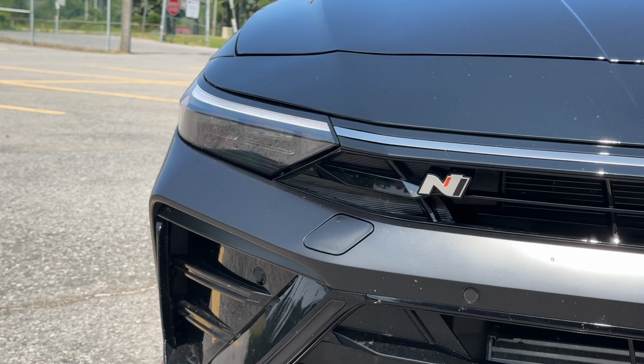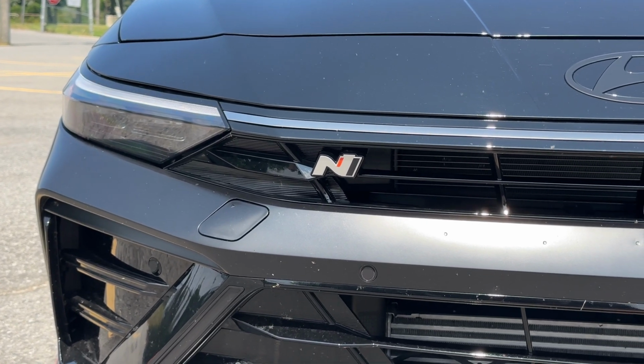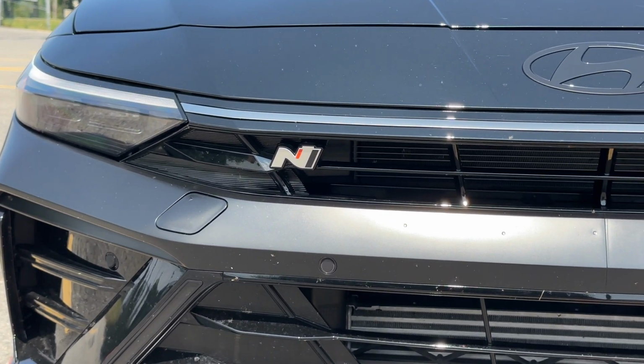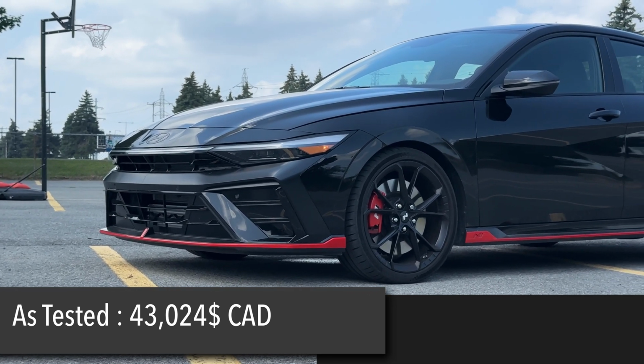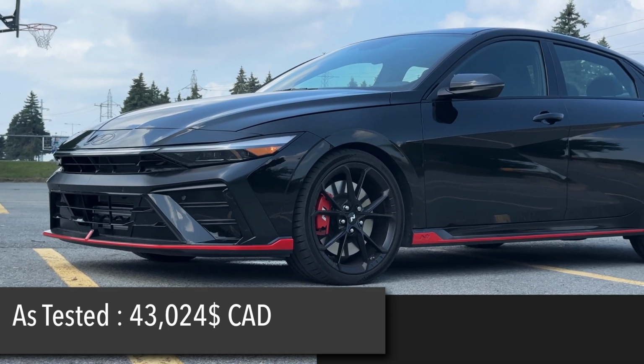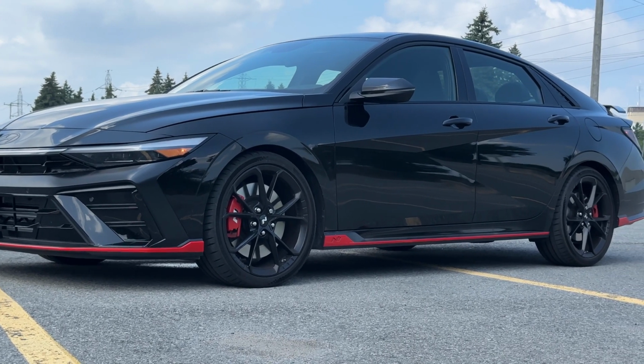But let me know in the comments, do you think the 2023 Elantra N or the new redesigned Elantra N looks better? Which front end do you like more? So the as-tested price for this version of the Elantra N that I'm driving is $43,024 Canadian, which in my opinion is a very good and competitive price for this thing.